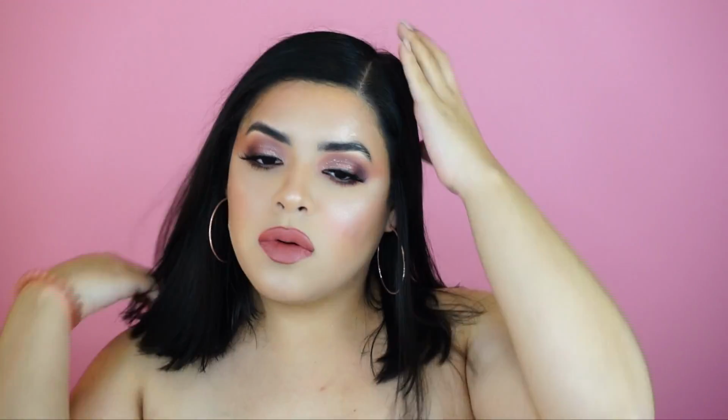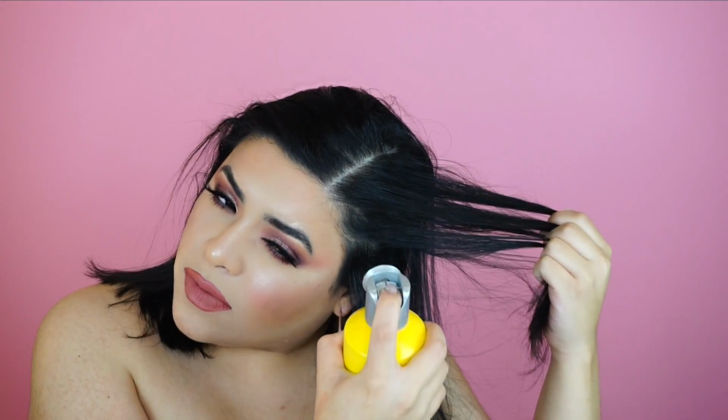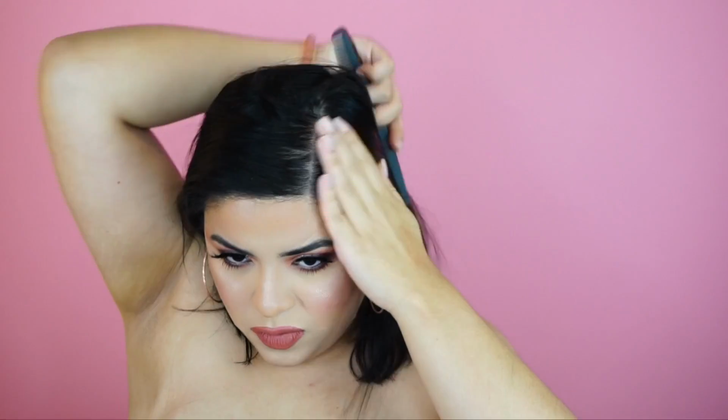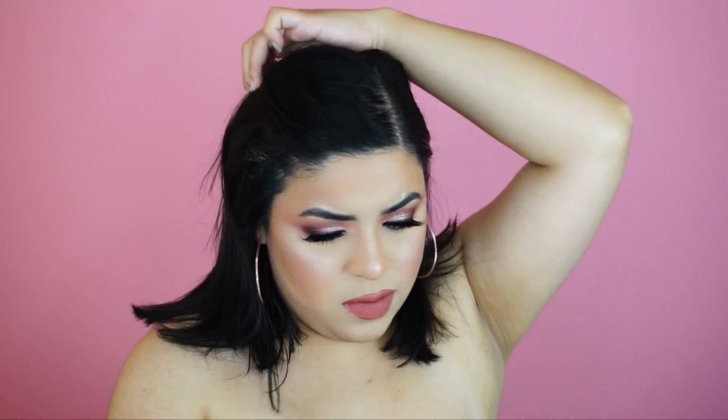Alright, and the next thing I want to do is just get rid of all the little flyaways. So I'm just going to spray my hair, first starting off down here, because the rest of my hair is wavy, but I have these two spots in my hair that I don't know what to do with, but they just do that all the time, literally at all times. So I don't know if you guys have any recommendations for stuff like that, but it's really annoying because anytime I do something, those little two pop up out of nowhere. So I'm using the Got To Be Glued Blasting Freeze spray, and I'm just basically spraying those little corners and any flyaways in sight. And then just the top of my hair like that.